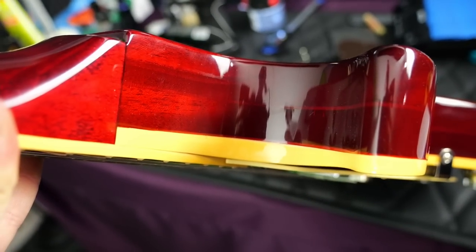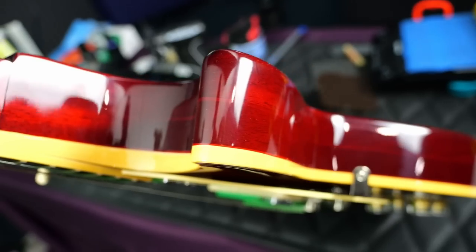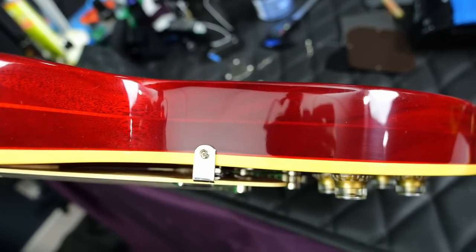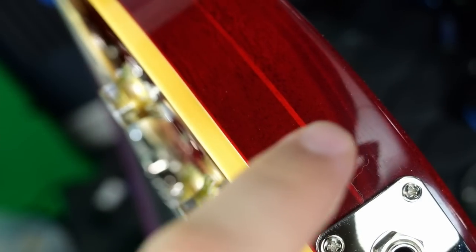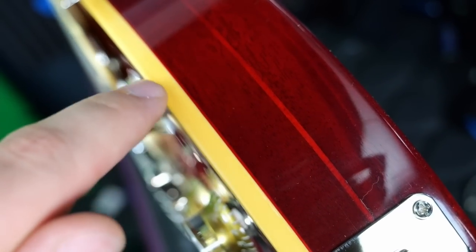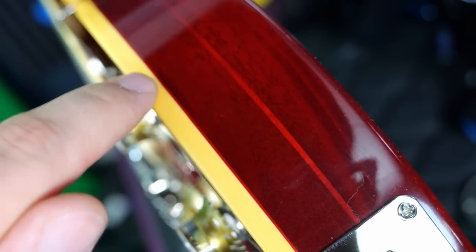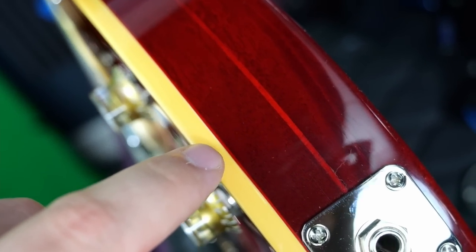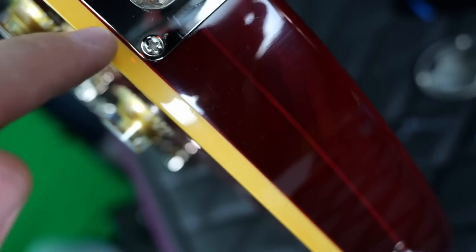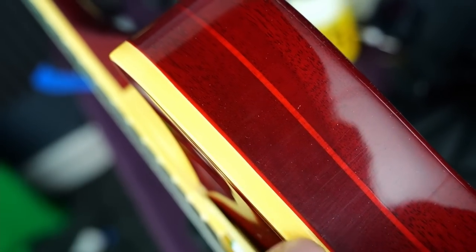We've got our thick binding in the cutaway, but my goodness, Gibson, this is the worst scraping job I have ever seen on a Gibson guitar. So this is the maple stripe, right? But you can almost like see another one right here. That's where they didn't finish scraping the binding's edge. So you're seeing the finish over top of the binding. And that is pretty even along this entire guitar. I mean, it's really apparent in some areas.